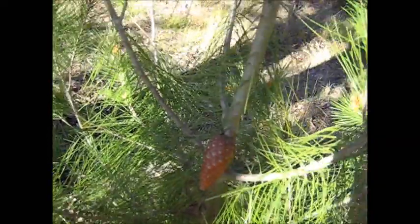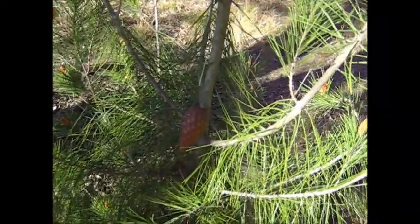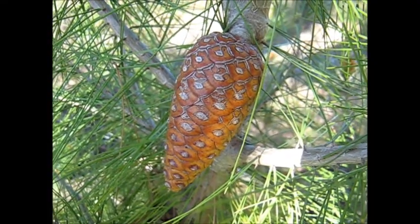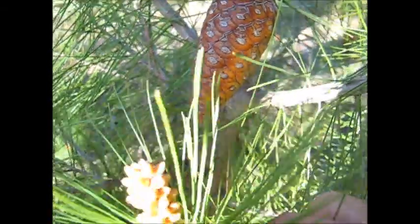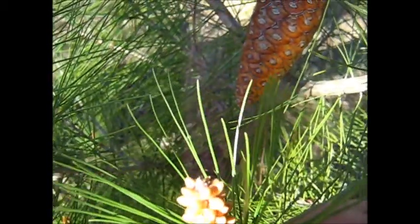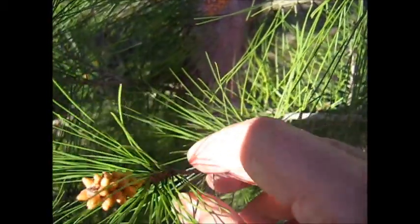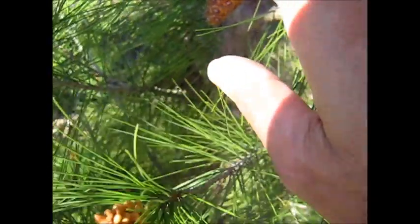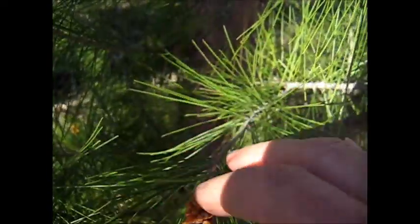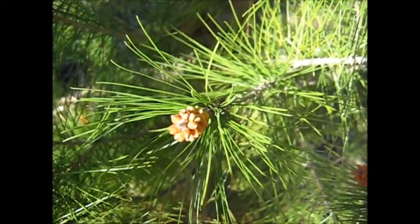There's its cone. If you celebrated Christmas, I suppose this could be a Christmas tree, couldn't it? There's the young Aleppo pine cone. And here's the male flower things. I think there might be a little female thing on the end of the male thing, I'm not sure. I'm not a botanist. And remember, always seek botanical advice and the advice of wild food experts before you ever ingest any wild food. That includes wild pollens. And this is a little Pinus halepensis, Aleppo pine from Syria.